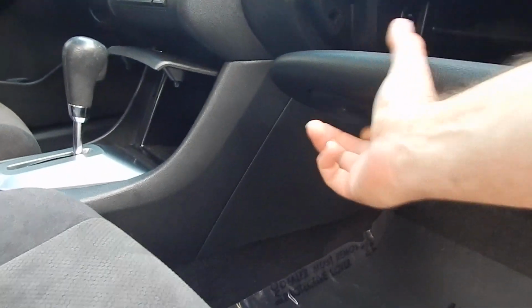Manual seats on the passenger side, and probably the longest and deepest glove box of any car I've ever seen. It just goes on for days. You also have your owner's manual, books, and a very roomy center console as well.